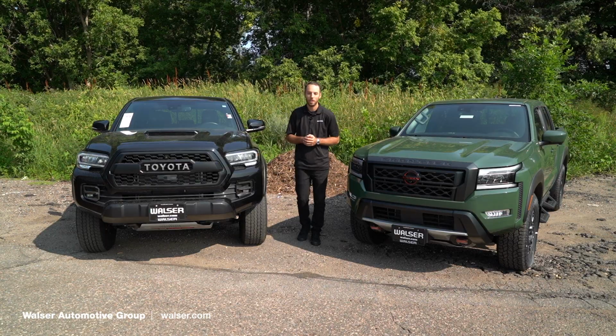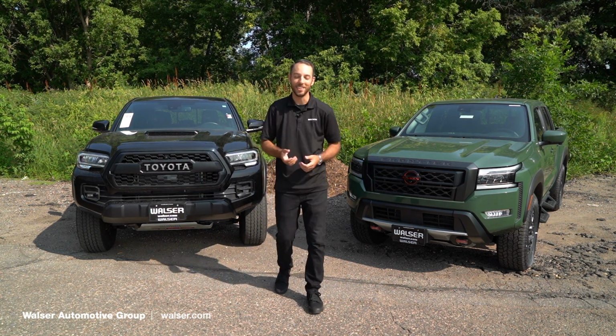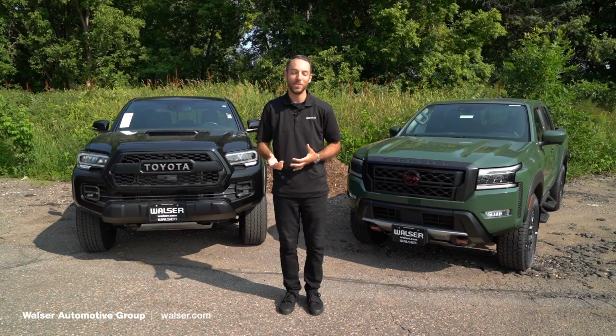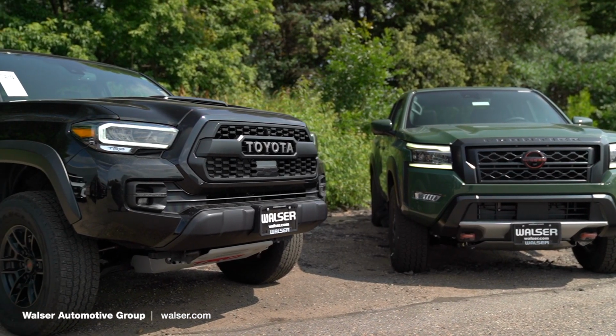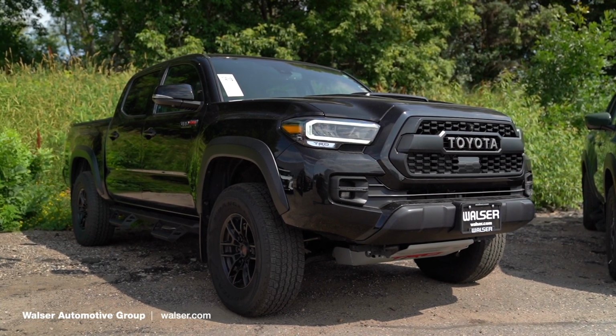Okay, so that was just a quick overview of the Tacoma and the Nissan Frontier. Now, which one might be best for you? Really, it depends on what your style is. Maybe better off-road, maybe a little bit better on-road, but you gotta come out, drive them both, see what you think.